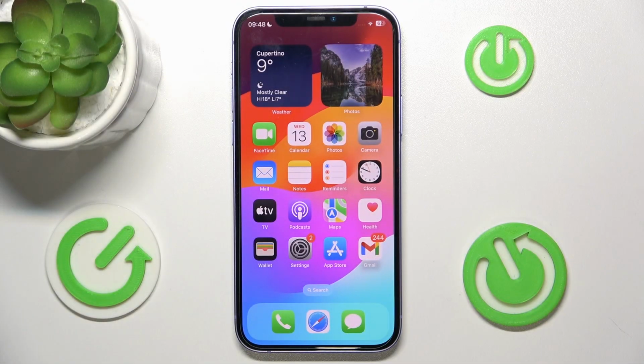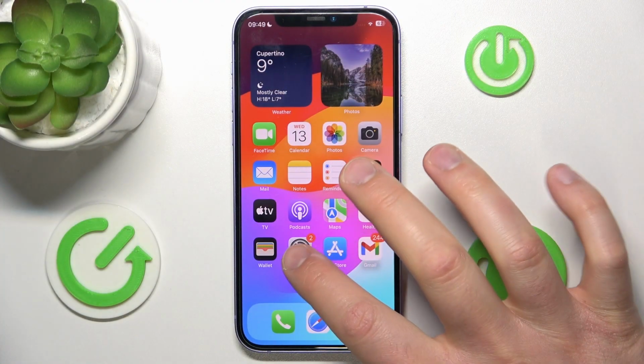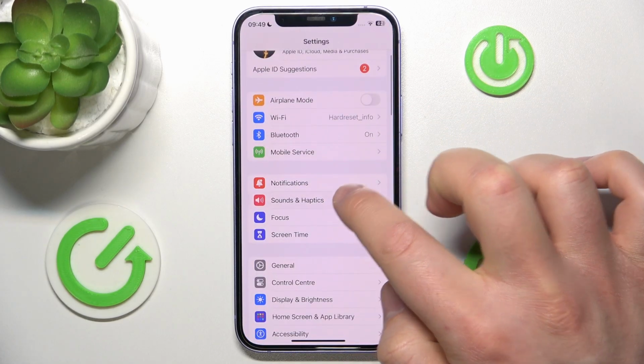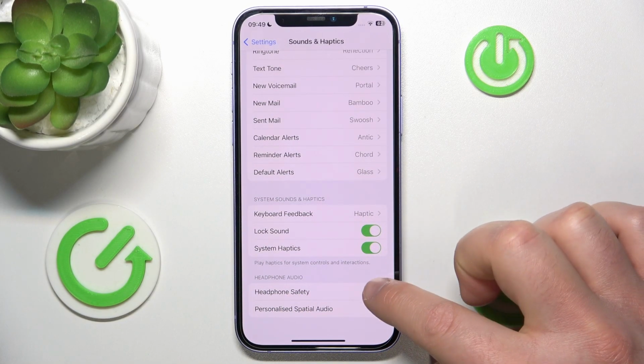Hello, in this video I'm going to show you the headphone safety feature on the iPhone. You want to go to the settings, obviously, and then go to Sounds and Haptics. Once you swipe down a little bit, you're going to find the thing called Headphone Safety. So let's click on that.